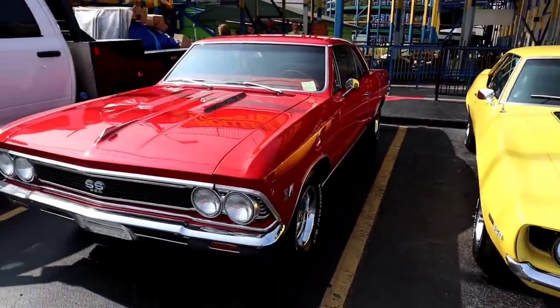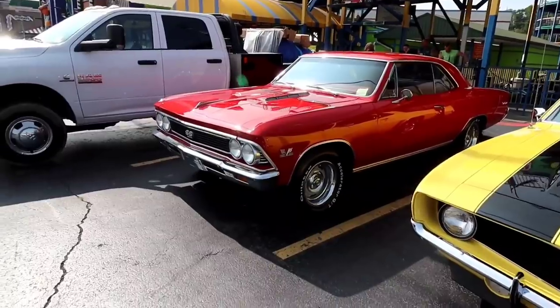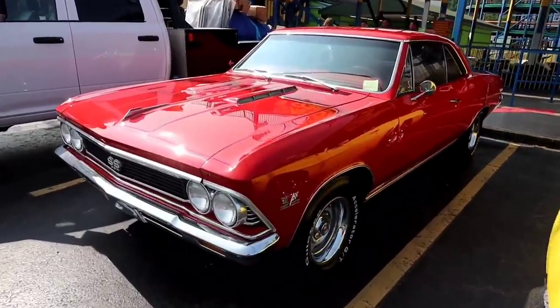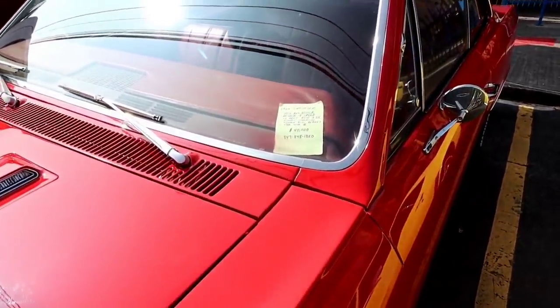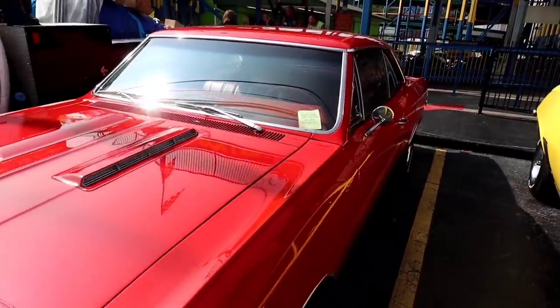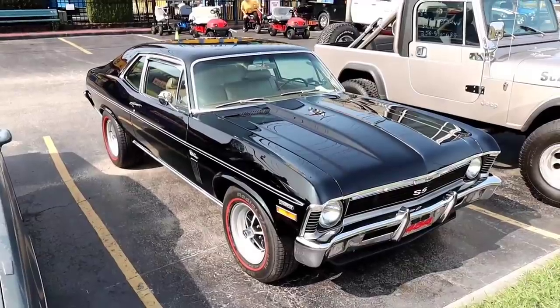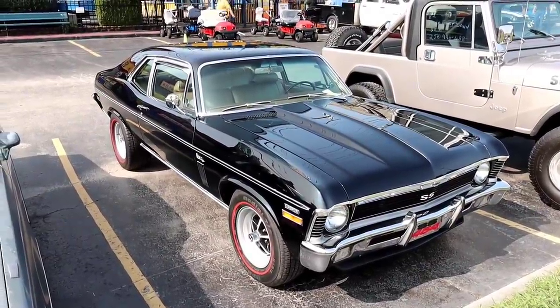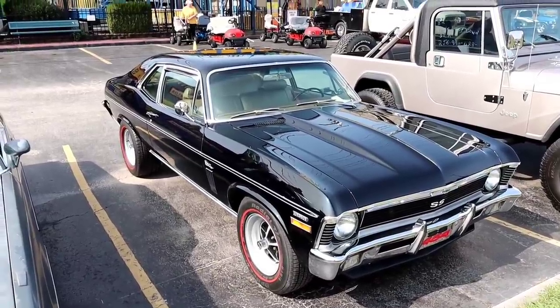And then you have this old Super Sport. I think this is a Chevelle. Yeah, it's a Chevelle. Oh, right here, it's a '66 Chevelle. Want 40,000 for her. Check out this 1970 Nova. It says it's got a 454 in her.